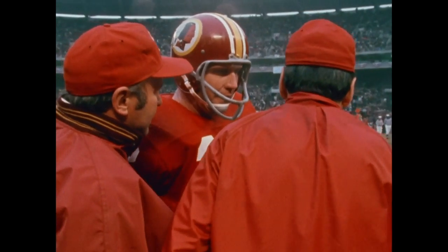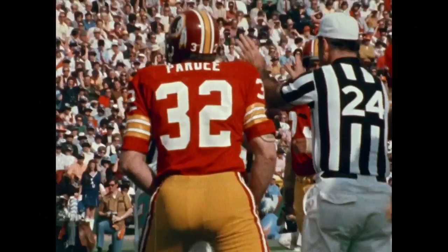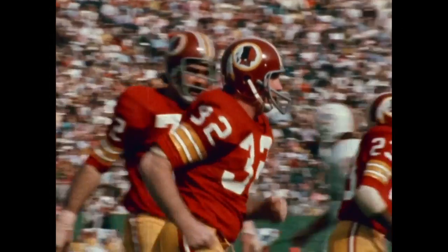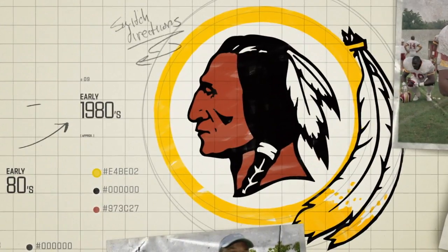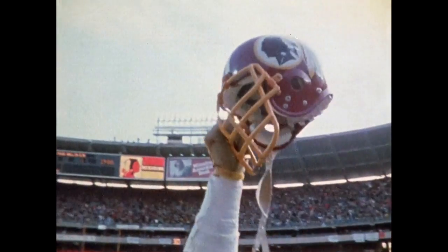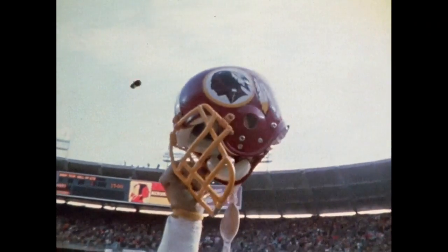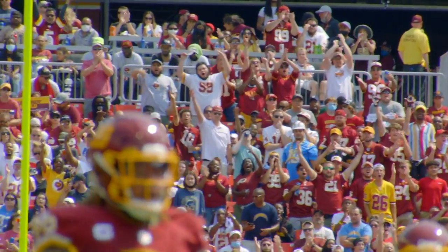Wetzel said he viewed the helmet design as a way to promote his people and shine a spotlight on their causes. The team agreed, and in 1972, it was placed on their helmets for the first time. In 1983, they flipped the head around, let the feathers hang off the logo, and that would be it until 2020 when the decision was made to retire the Native American imagery and the name, though owner Daniel Snyder and many fans were not happy about it.